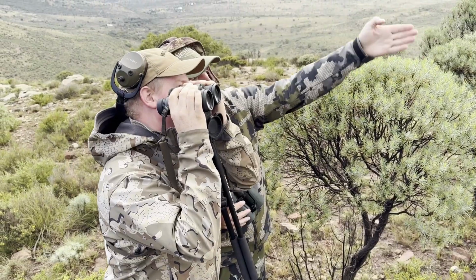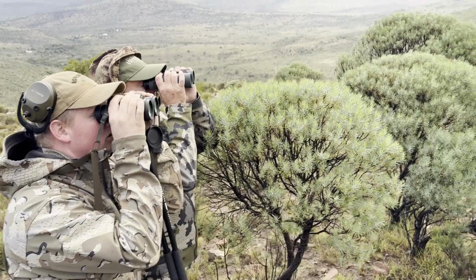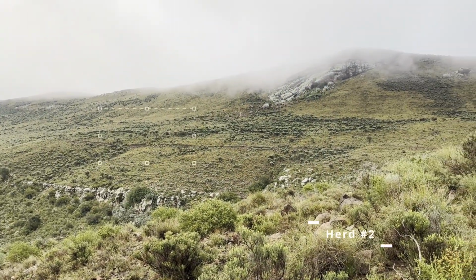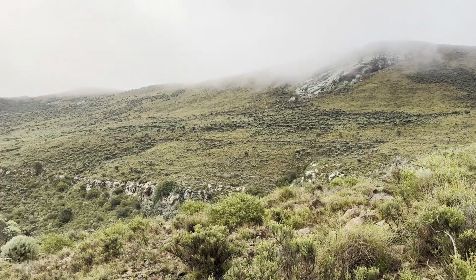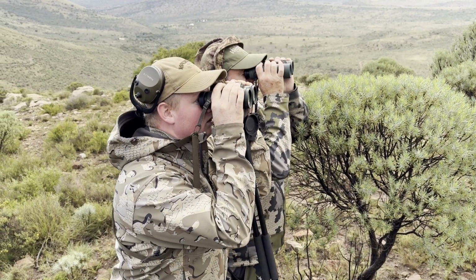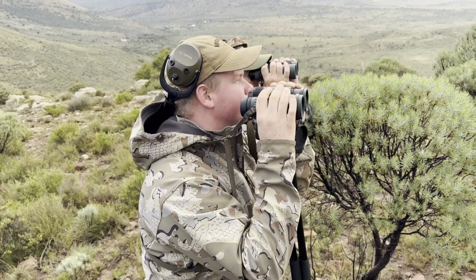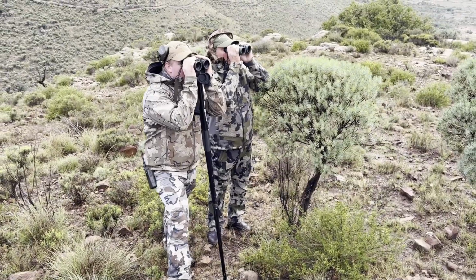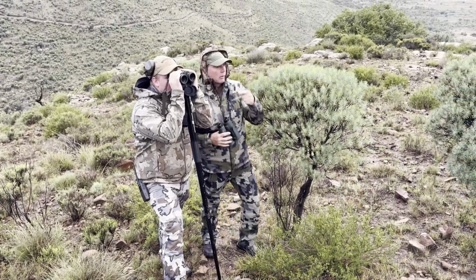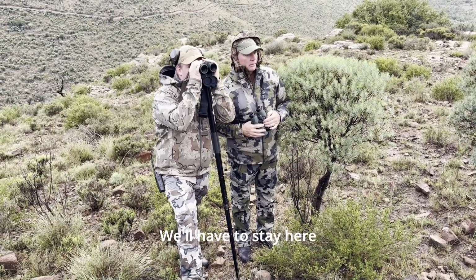On top there, that rock that makes a line like that. Below that. You pull me down there first. It looks like a vegetable. See now it turns its head. There's two. I see two toes there. This is alright. We'll have to stay here and first see if there's a nice bull.